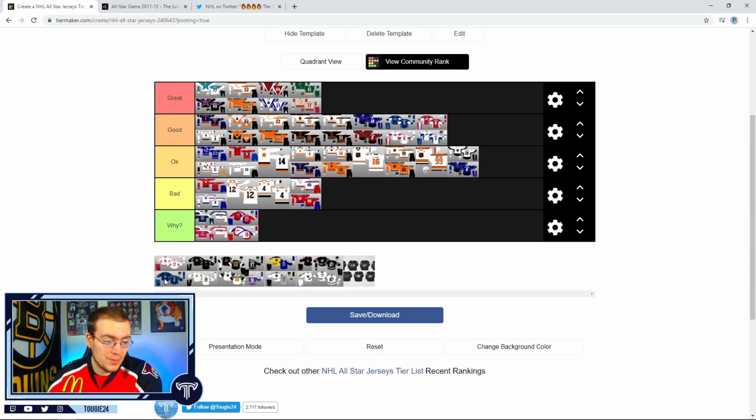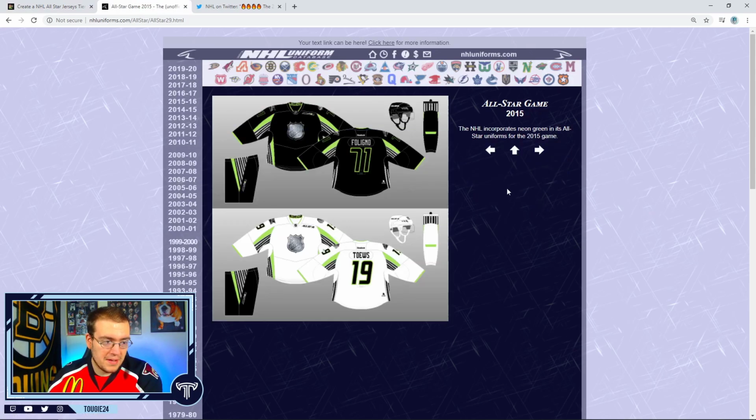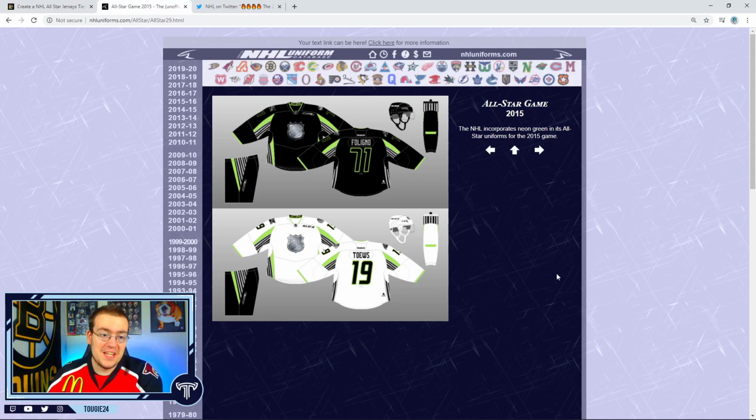I guess they have to go into the bad. I like them, but I could admit that they're just weird. I don't know what's up with the whole striping. Oh, the neon. I have a soft spot for these jerseys in a way. However, why the hell do these exist?